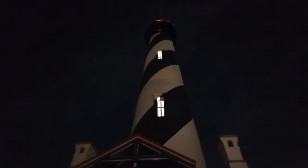They're usually the main attraction here. They are our pranksters. They are very playful, they're very active, and they are very friendly. And we're heading to the lighthouse. 219 steps up.